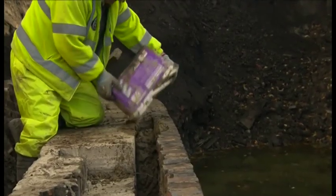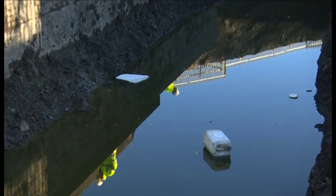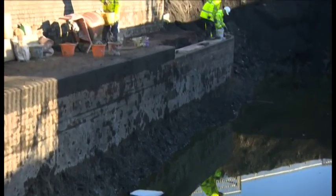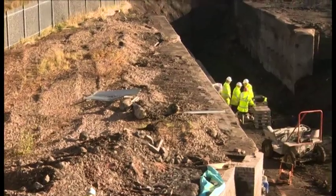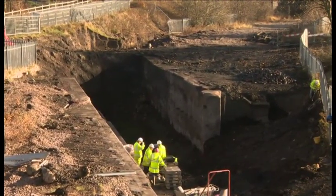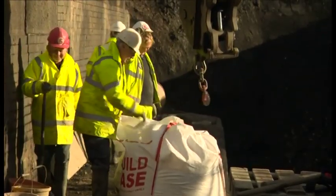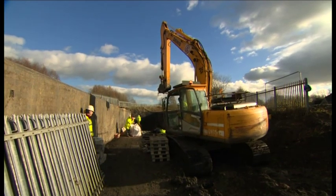There's a final twist here. The railway bridge has gone, the canal is set to reclaim its territory. But the proposals for building the HS2 rail line involve a connection to a depot here, in which case the railway bridge would return. But for now, the Chesterfield Canal Trust are only concerned with pushing onwards, slowly returning the past to the present. Tom Ingall, BBC Look North, Staveley.